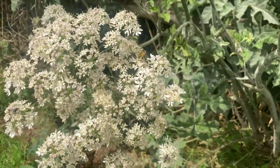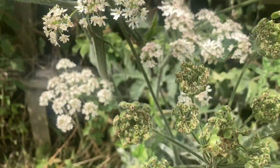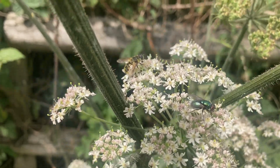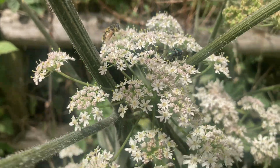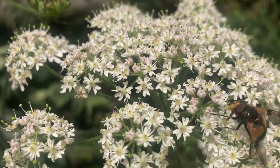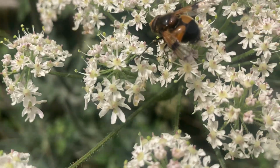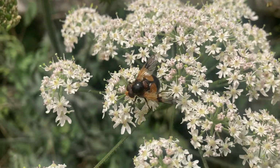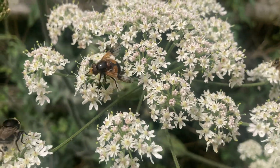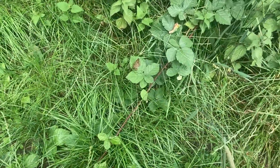So busy here, there's so many different types of bee and fly and wasp. Beautiful jewelled little green bottle there. It's absolutely heaving with them. Look at it. So many different species as well. That one there with the black bands on his wings, I don't know that one at all. Beautiful, isn't it? Now, will I get anywhere near it? It's a very, very pretty little butterfly.